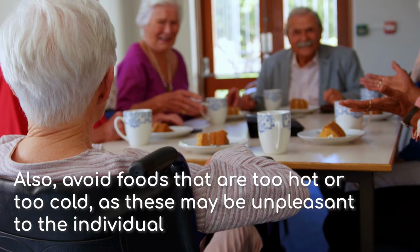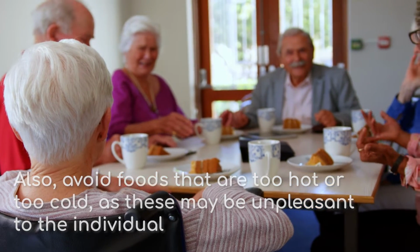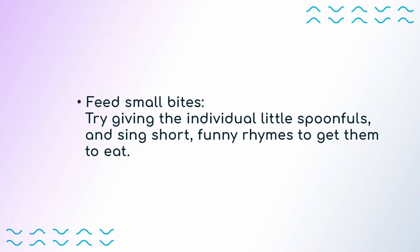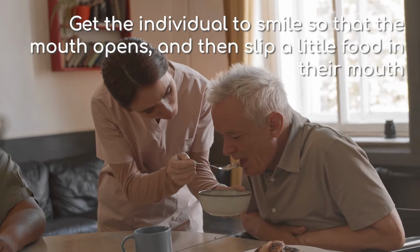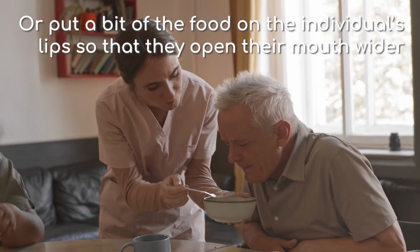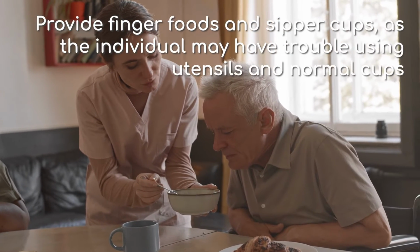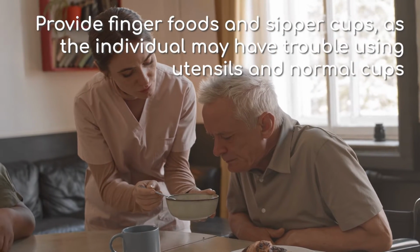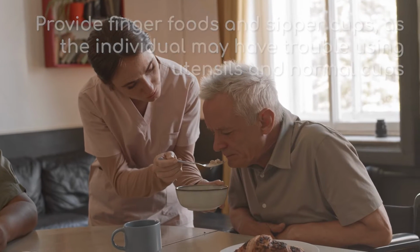Also, avoid foods that are too hot or too cold, as they may be unpleasant to the individual. Feed small bites. Try giving the individual little spoonfuls and sing a short, funny rhyme to get them to eat. Get the individual to smile so that the mouth opens and then slip a little food in their mouth. Or put a bite of food on the individual's lips so that they open their mouth wider. Provide finger foods and sippy cups, as the individual may have trouble using utensils and normal cups.